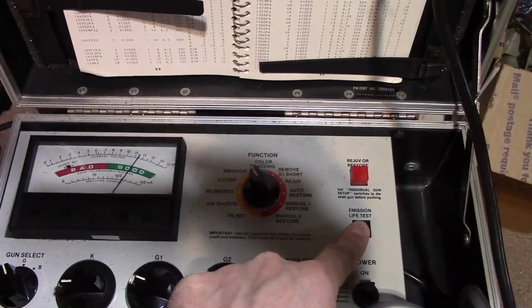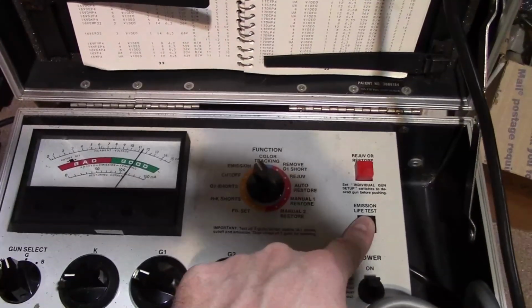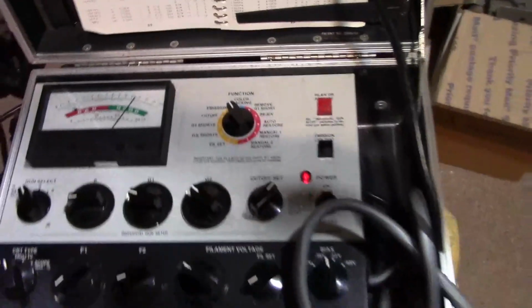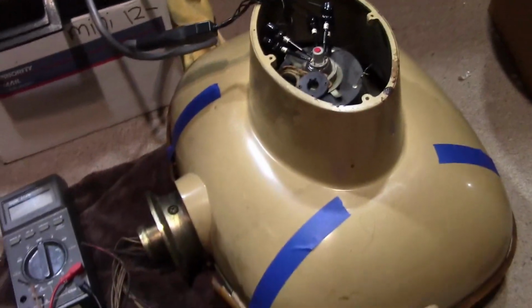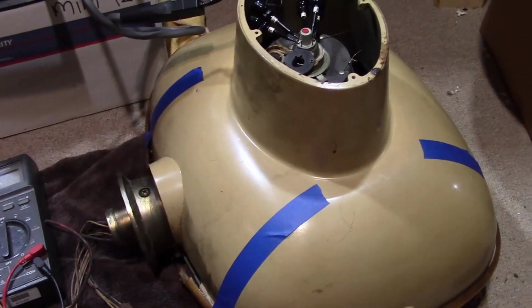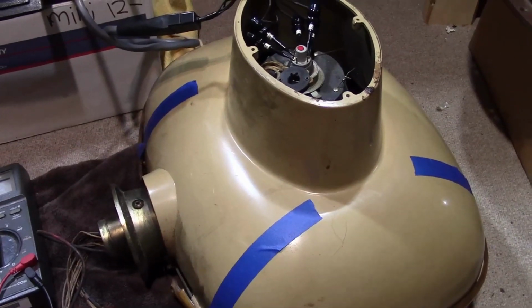Dang. Alright, well, one dud, one basically tests like a brand new picture tube. So, hey, I'll take it. And this is the one that's all taped up and from the totally messed up set. Go figure.